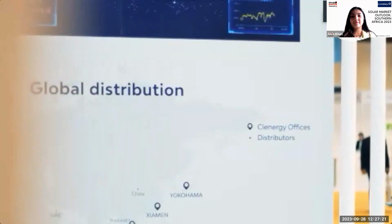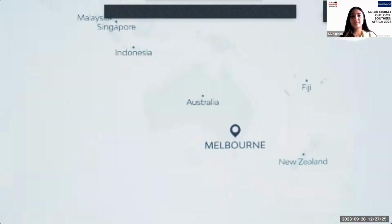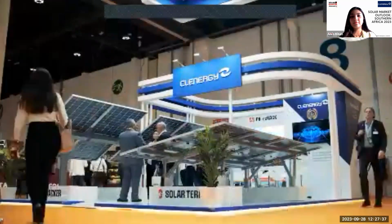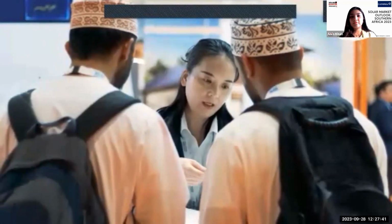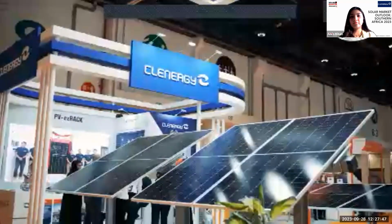Australian-Chinese company based in Xiamen and in Melbourne. We have our own factories actually in Xiamen, so that's great because we get to customize anything that our clients need to get for them the best solutions. Today we're here at the World Future Energy Summit 2023. That is WIFES, which is held down in Abu Dhabi. For this particular show, over 14,000 people are attending and we're over 141 countries exhibiting.